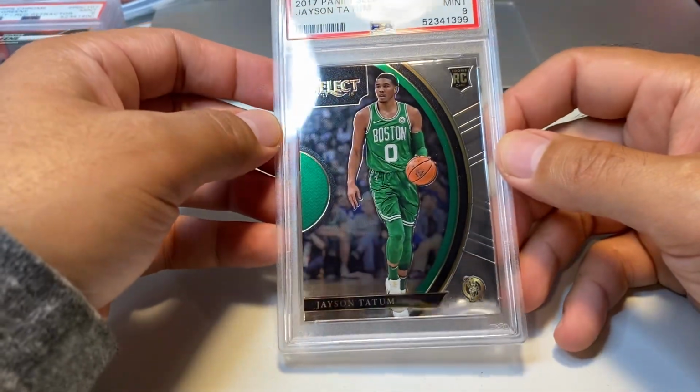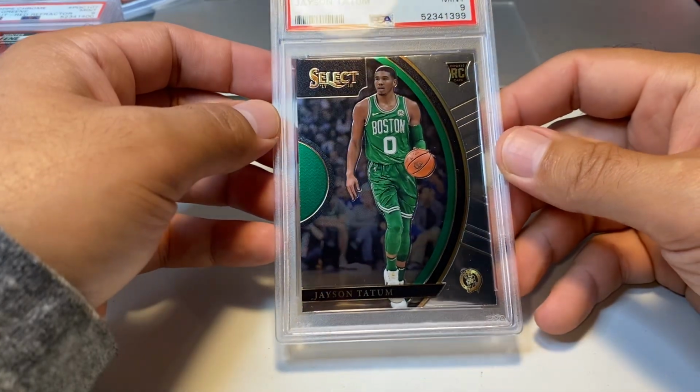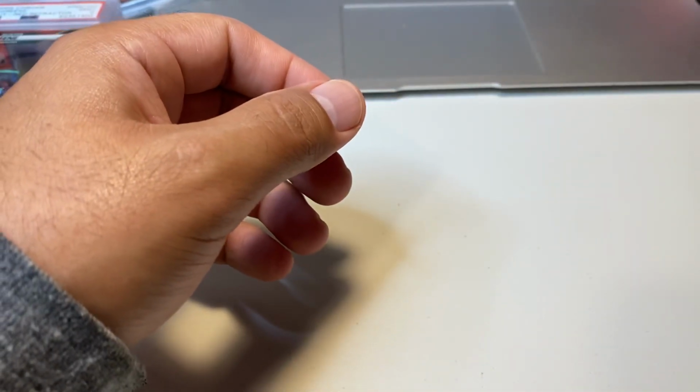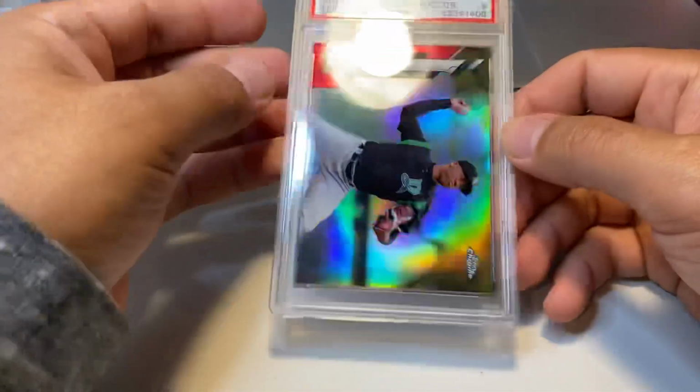Concourse. So this is just the base, the most base level Select rookie card of Jason Tatum. PSA 9. Nothing too fancy, but, you know, obviously a great player. So anytime you can have a 9 or 10 graded rookie card of his, it's good.